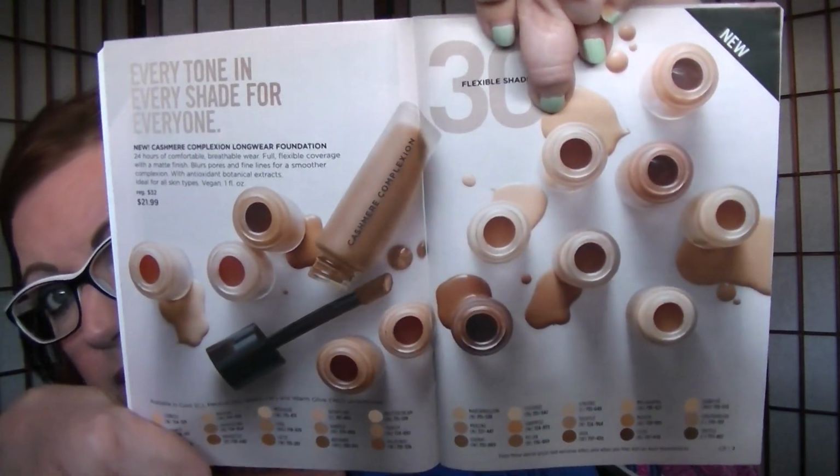Now, I want to tell you what it says about this foundation. So it's an introductory price of $21.99. Now, I know that that seems high. And it is when you compare it to foundations that we've had in the past. However, I will say this, drugstore foundations, the price of them just continues to rise. It goes up and up. Not that that's making an excuse for the price point of this one. I'm just saying it's a fact. Drugstore prices on foundations are really, really going up there.